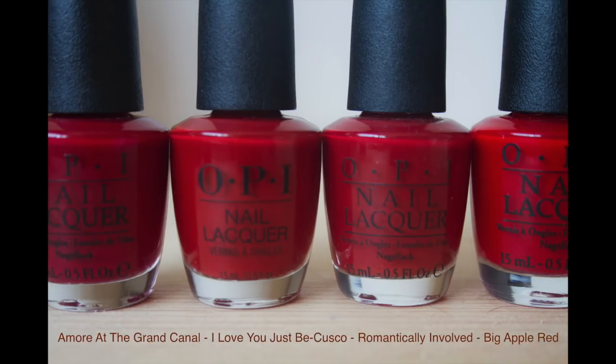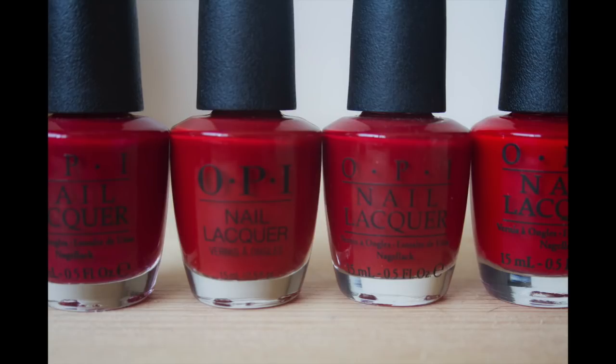I'm a huge fan of OPI Red, so I have a lot to compare it to. The first one is Amor at the Grand Canal, which is just a little bit darker. Then I've got Romantically Involved, which is pretty much the same, but just the tiniest bit darker as well. And then the last one is Big Apple Red, which is a classic red. And as you can see, it is much brighter and lighter than I Love You Just Be-Cusco.